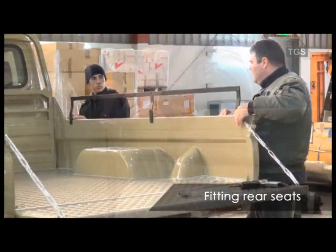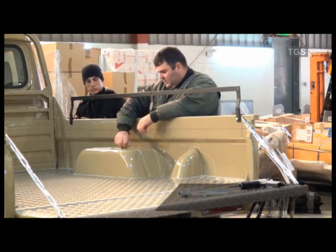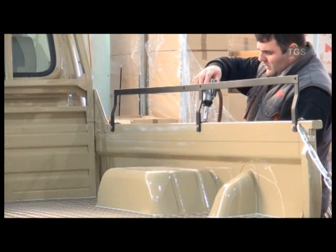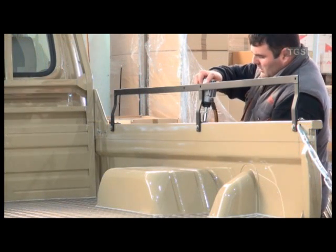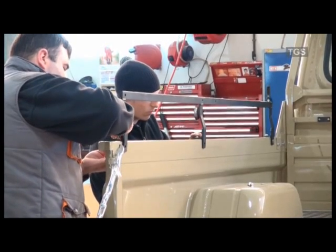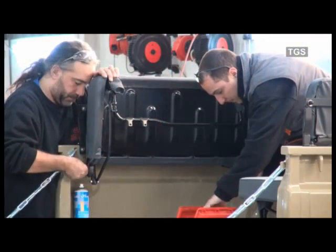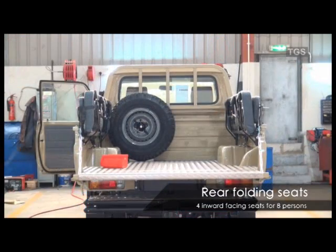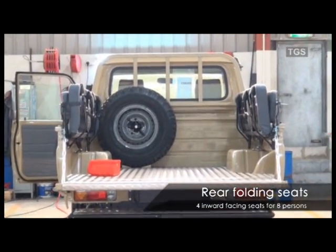When fitting rear seats into the pickup bed, a support frame has to be fitted first. Then the holes for the seat mounting bolts are drilled and the seats and belts fitted in the rear. A big advantage of this design is that the seats can be folded up, leaving plenty of room for cargo if required.